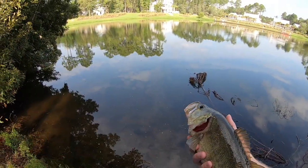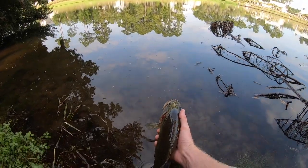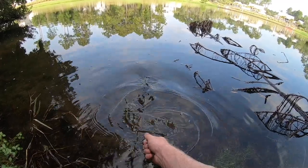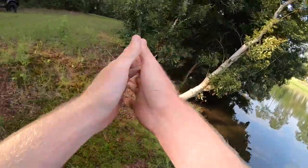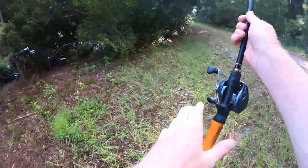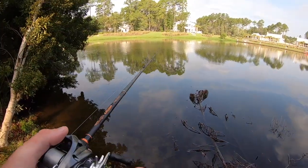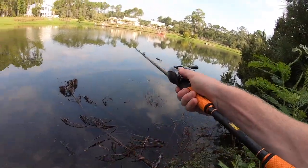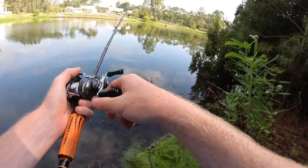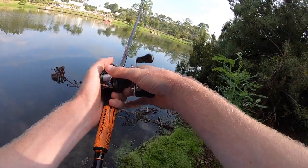That never gets old. It's time to put this pretty girl back in. Let's see if she'll swim off a little bit more relaxed than the last few fish. There she goes. Yes, let's go, guys. They're munching the jig. Try this side, see if there's anything over here. This one I can kind of get to without having to skip it.